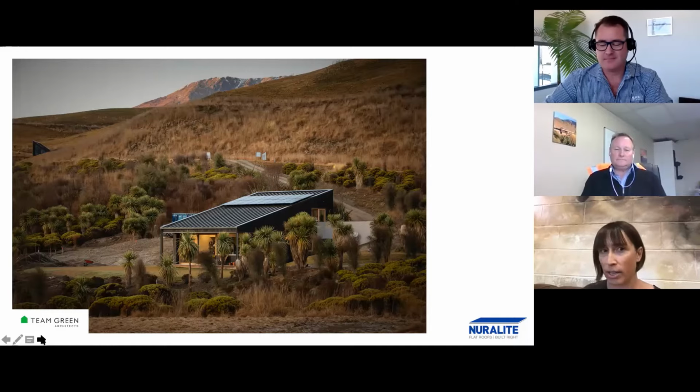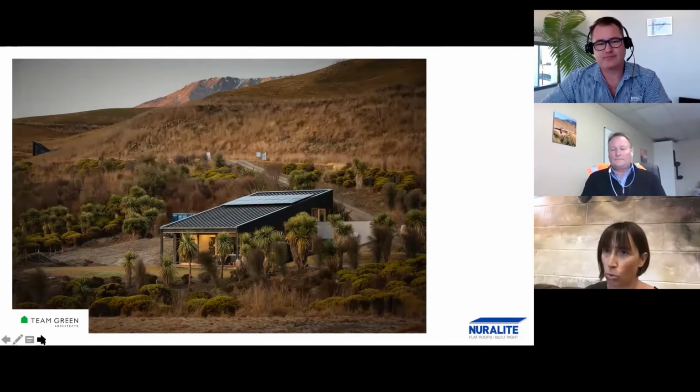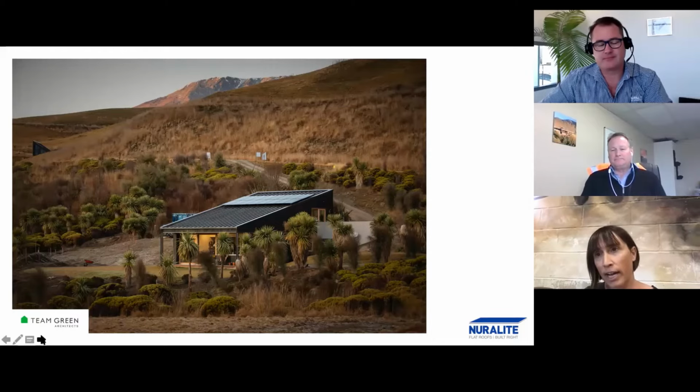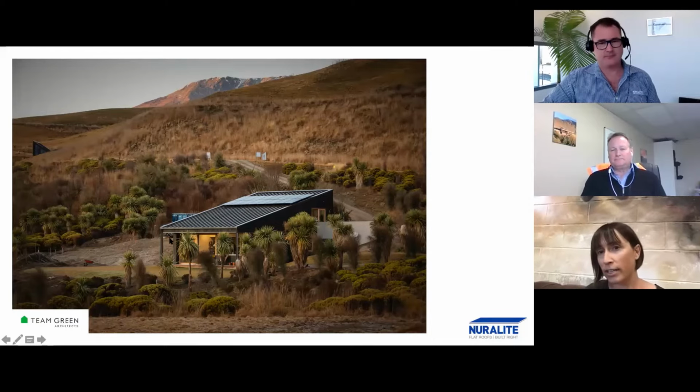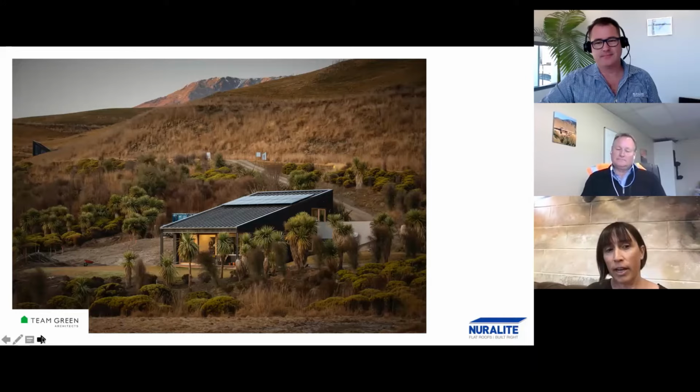We can go out at night, come home in the middle of winter, and never think about how do we heat this house? The house is just warm. In the summer, because of the overhang, our house is completely north facing, so the overhang here avoids overheating inside, and it's just beautiful all the time, and it's a lovely place to live.